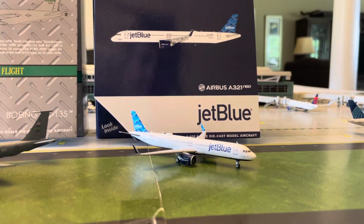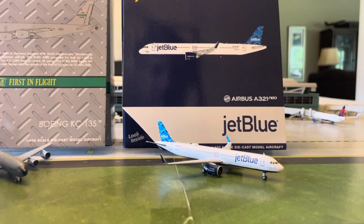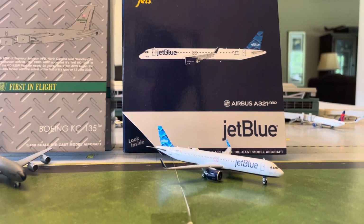I'm going to try to do more reviews of models in the future. I have some planes I'd like to review.